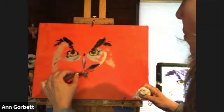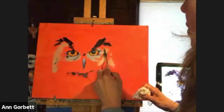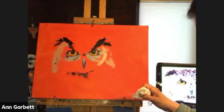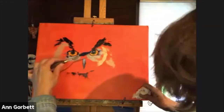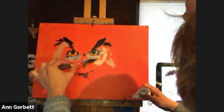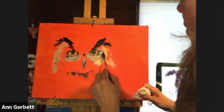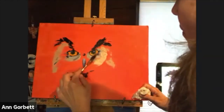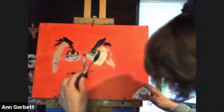This is probably a little too yellow and bright, but I can always go over it with another color. And the feathers are very layered, one on top of another. So I'll probably come in here, do several layers.